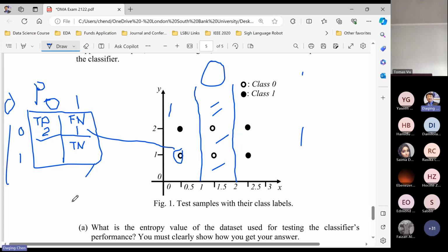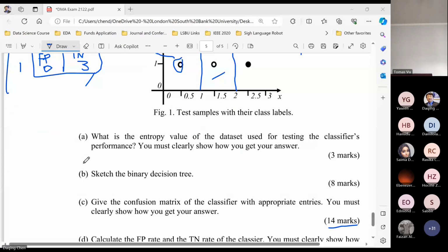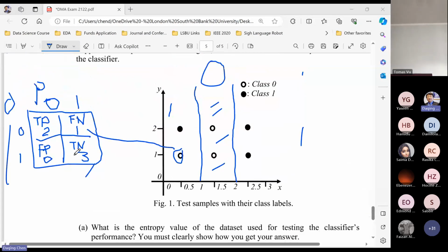If you look at these 14 marks, we have 4 elements. Each element is 3 marks. That makes 12. Then 2 marks for your layout.